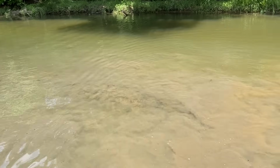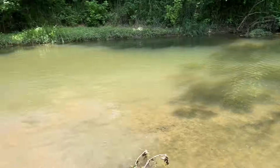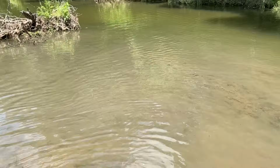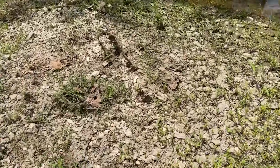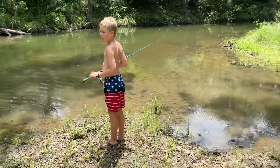But man, look how dirty the creek is. There's so much mud still in here. I really would have thought that rain would have washed enough of this out, but this is not what it should look like in June. It should be clean rock. Like even this bank should be nice and clean rock, but we just haven't had enough rain this year.